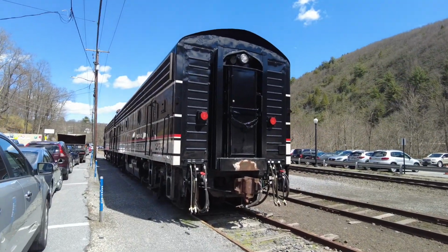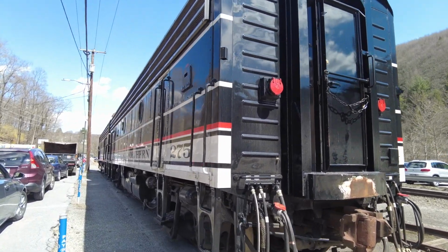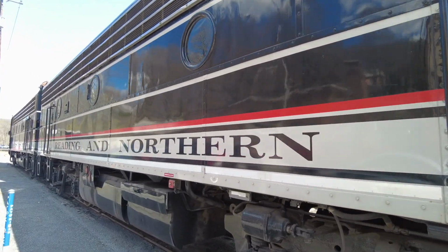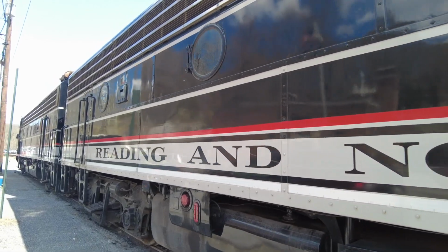So it's a little hard to film this side. I'll do a walk by, but you can see there's a line of cars between here and the locomotives. So I've done my walk around, and I will add in a photo montage because I think I'm going to be able to get better photos than I am video of these.